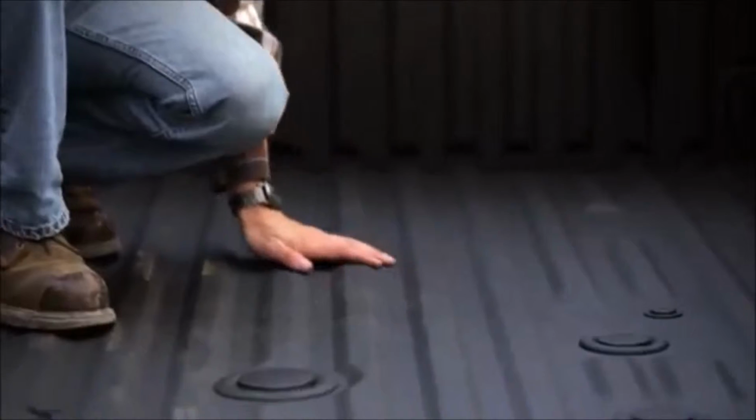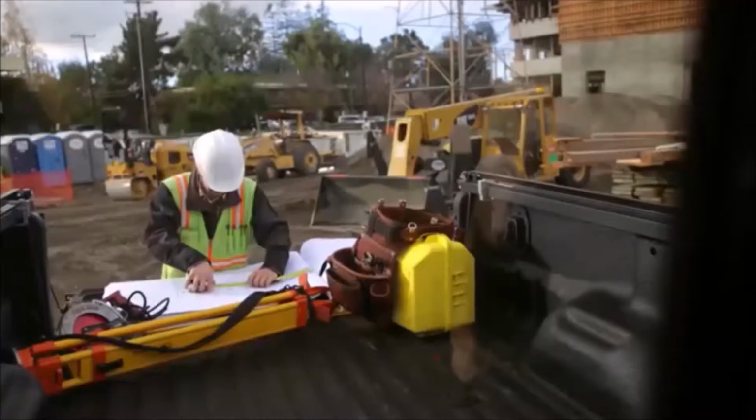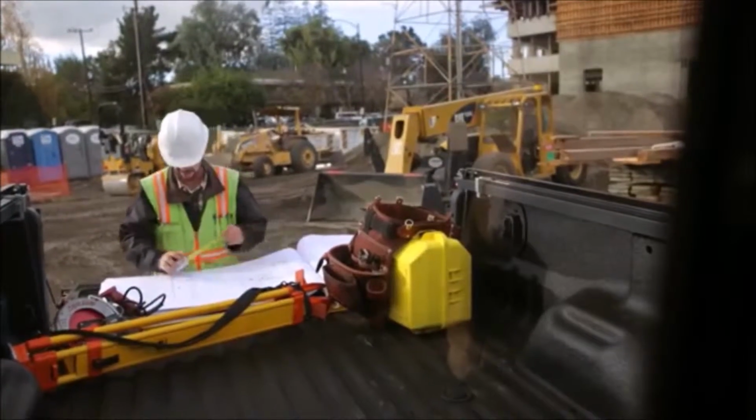Ford actually has an incredible spray-in bed liner just for whatever I'm doing. It's easy to clean out. I don't have to worry about my bed rusting, which I've had happen before.